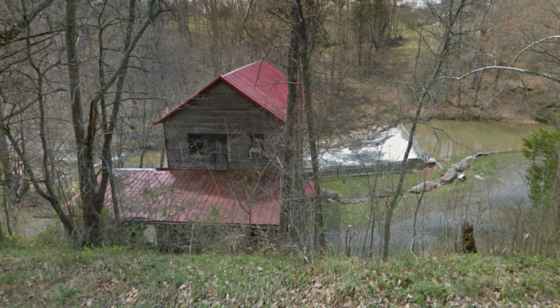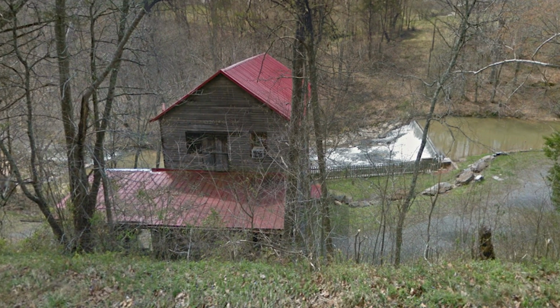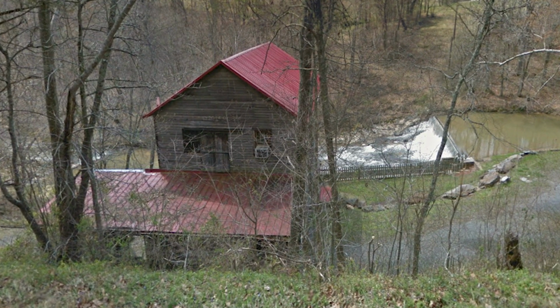This house is the old R.W. George Mill. It was originally built in 1881 with several additions in the 1940s. There is a concrete dam that is part of this mill. You will hear it as you pass by.